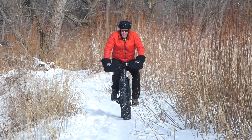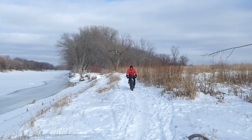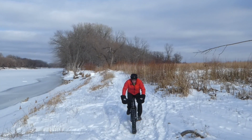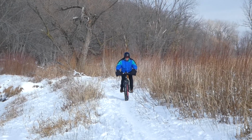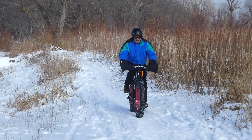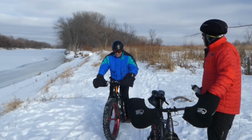Here's Drew coming along on his bike. And now Tom comes back along to join us here. Always fun on the fat tire when your back tires kind of move back and forth on you.